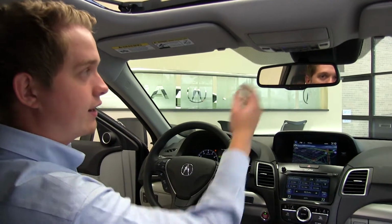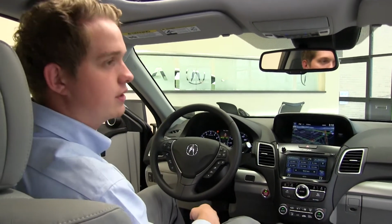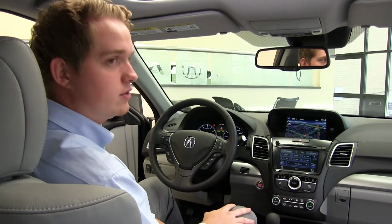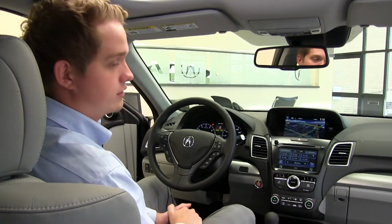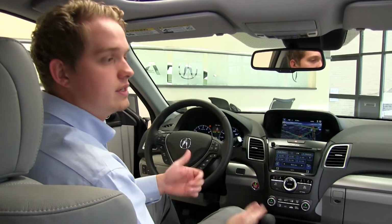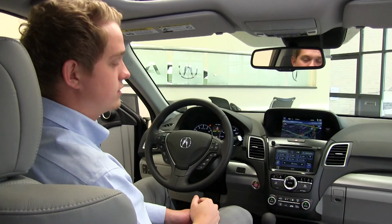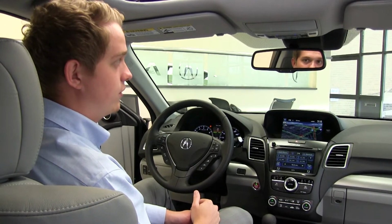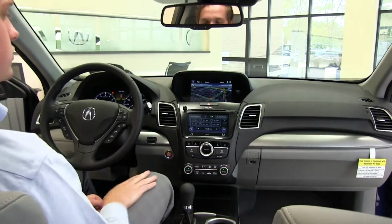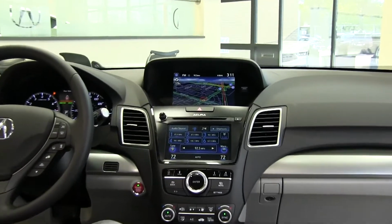And then you also have your AcuraLink buttons up here. AcuraLink will allow you to use your smartphone to lock and unlock your doors, flash your lights, find your car, things like that. They also have a 24/7 assistance button. If there are any incidents where you do need help, you can press that button and help will be on the way.